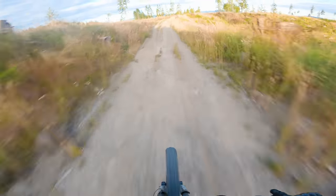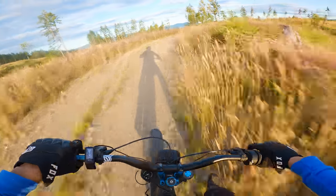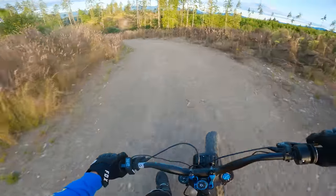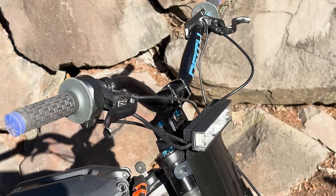Having the handlebars higher raises your body to a more traditional dirt bike riding position. And on top of that, a direct stem mount with a riser can help even more with this, which is what I'm running right now, and I absolutely love it.